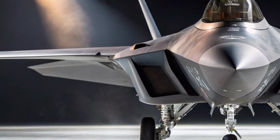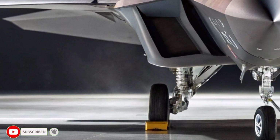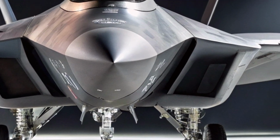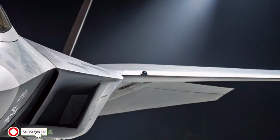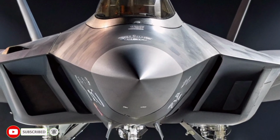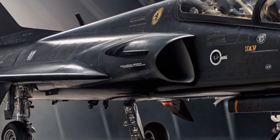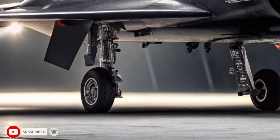Its curvature follows a biomimetic pattern inspired by the manta ray, allowing it to glide with minimal drag. Every visible panel is seamless, held together through molecular bonding instead of rivets or welds. The undercarriage houses a series of retractable air intakes that adapt based on engine temperature and atmospheric density. Each intake is lined with a glowing cyan light, creating a mesmerizing visual effect during takeoff at night.